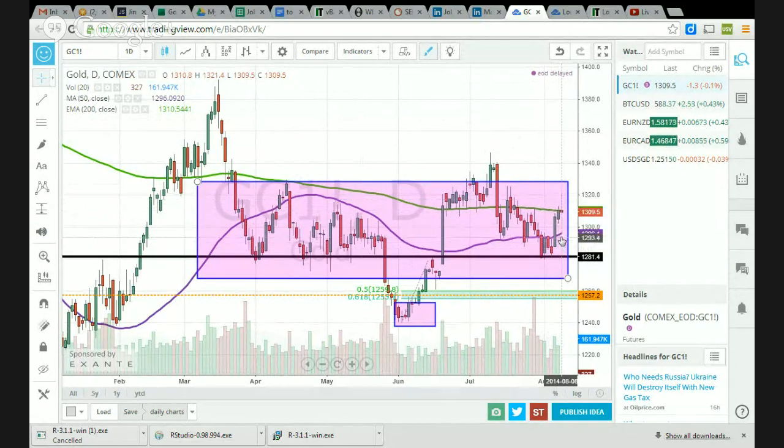We may come back down to 1296, 1290. That's sort of the way it looks to me now. So we could expect a 1% drop in the near term. Of course, in terms of the bigger picture, we're still in that range between 1270 and 1330.